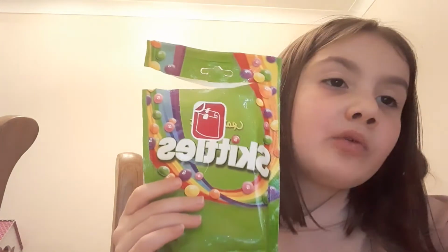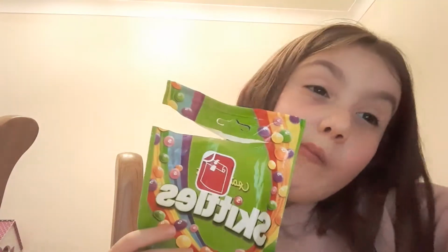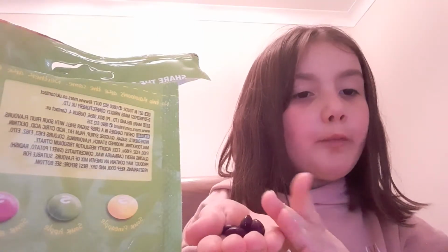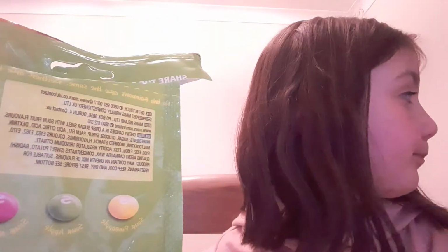Purple. Let's get some purple colours. I haven't got a lot of purples because I can't eat all of the Skittles because I get hyper, and I admit that. If you don't know what hyper means, it means basically when you get crazy. Like you get crazy but mad. So, yeah, let's get off.